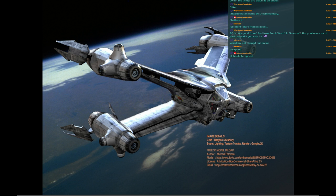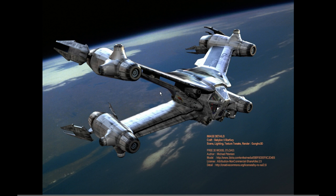I forgot to include the Hammerhead from Space: Above and Beyond. I love that fighter. Oh yeah, I forgot about that one. But anyway, another one, because saucer ships, right? Yeah, the Jupiter 2 from Lost in Space. Lost in Space, yes, very good.